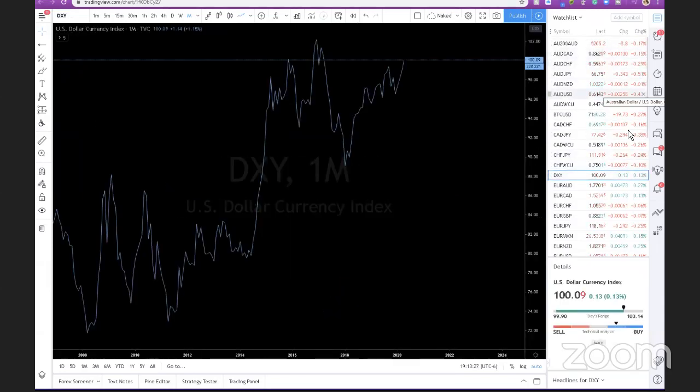Last pair I'm going to go over real quick from somebody in the chat, and I've got to get a drink of water because I've been talking for a long time. Was Australian USD, right? I can't find it now.